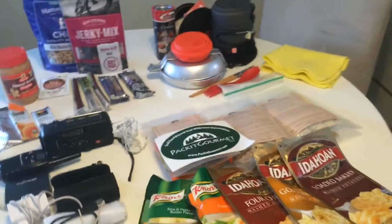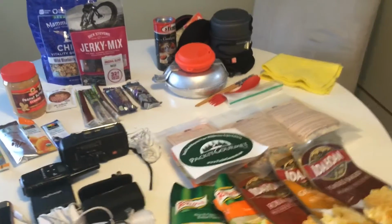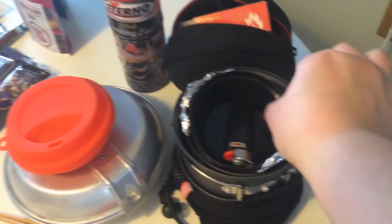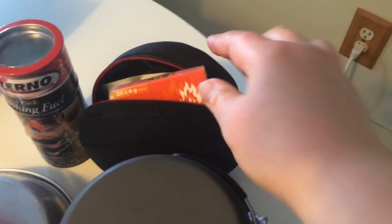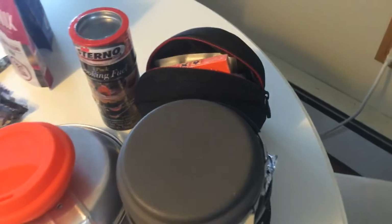Okay, last but not least, we're going to talk about food, communication, and preparing that food. So firstly, in the kitchen, I provided my son an Esbit stove, which has a small measuring cup and lighter and fuel tabs inside, as well as a windscreen. Extra fuel tabs, and Sterno cooking fuel instead of alcohol.